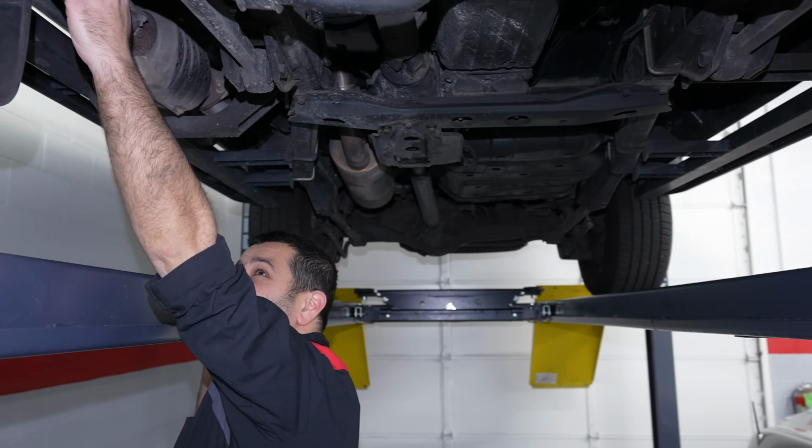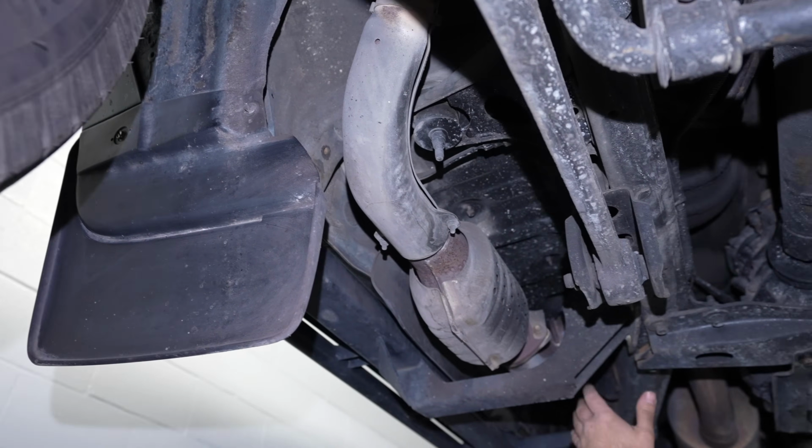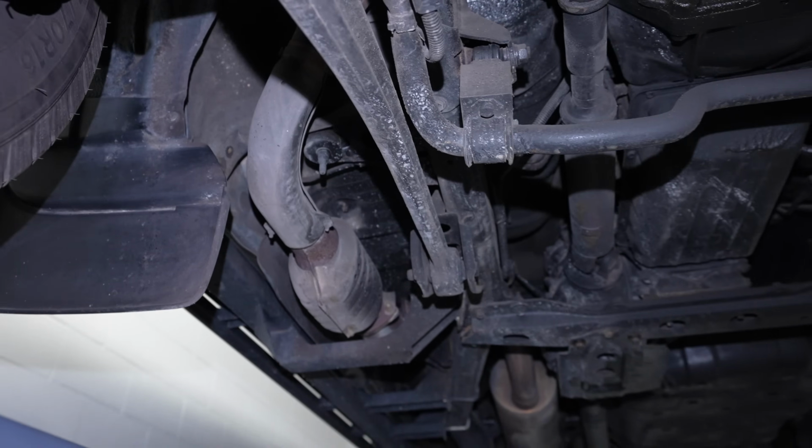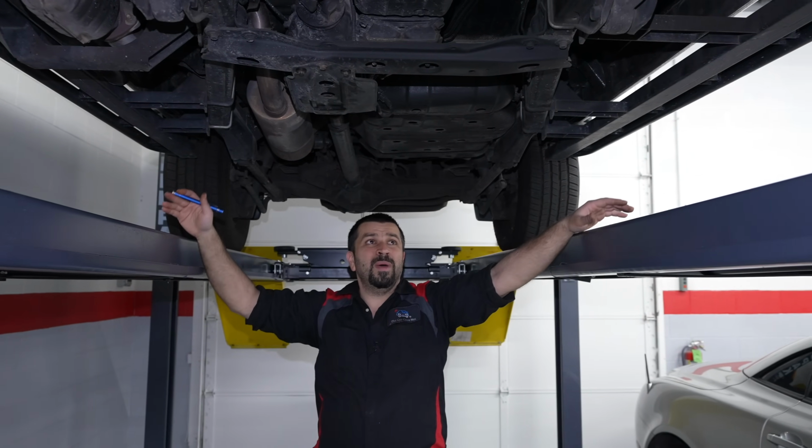Interestingly, something about the Land Cruiser, we talked a little bit about the engine, but look where the exhaust comes out. It literally comes out right next to the wheel, and then it goes to the side, then it makes this massive turn, rolls in front of the frame, because the frame is so narrow in the front, and then it widens as it goes back.